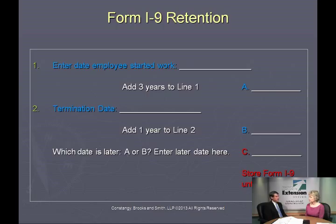Say somebody has worked for me for 6 months. I've got to retain that I-9 form for 2 years and 6 months after they leave my employment. Say if they worked for me for 4 years, I've got to retain that I-9 for 1 year after they left my employment. Does that make sense? Okay.